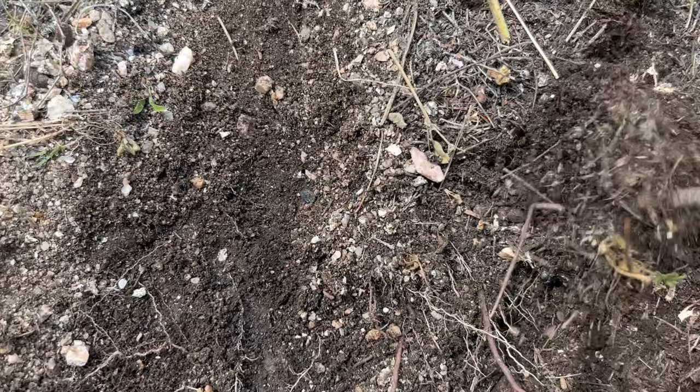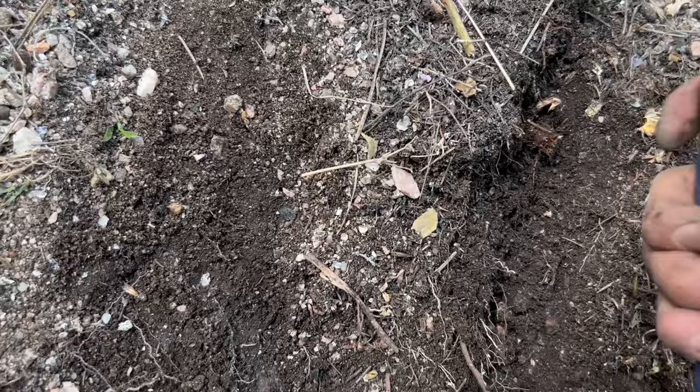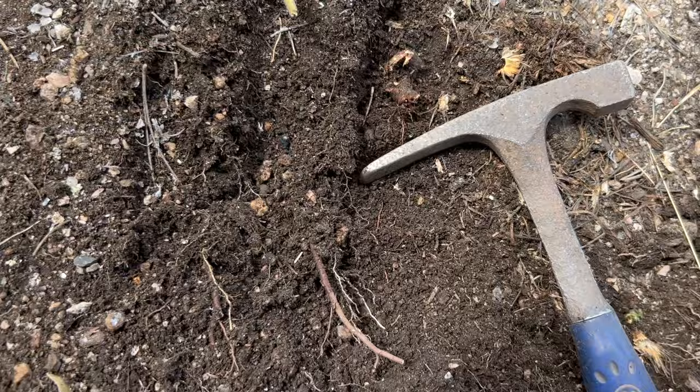Keep an eye out for other rare minerals, because this is a volatile zone. Boron, tourmaline is a borosilicate, so keeping an eye out for other rare and unique minerals is necessary. There's a tourmaline piece. There's a tourmaline piece.